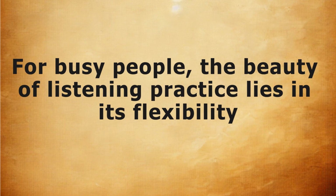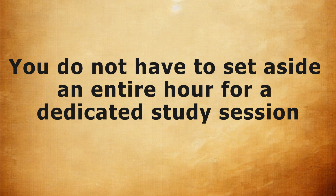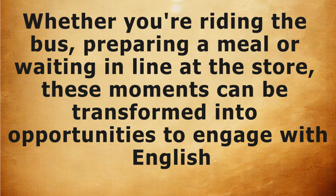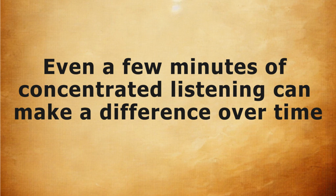For busy people, the beauty of listening practice lies in its flexibility. You do not have to set aside an entire hour for a dedicated study session. Instead, you can incorporate listening into your daily routine in short bursts. Whether you're riding the bus, preparing a meal, or waiting in line at the store, these moments can be transformed into opportunities to engage with English. Even a few minutes of concentrated listening can make a difference over time.